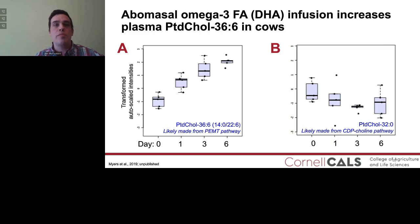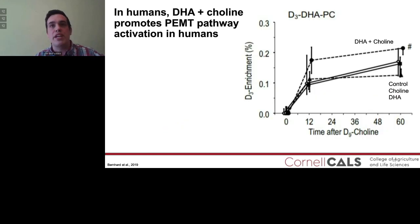You know, in humans, DHA and choline dietary co-supplementation together works better than feeding only DHA or choline alone at activating PEMT. Right, so this is actually a pretty hot topic right now, looking at the synergy of these two nutrients. We're considering the possibility that increasing post-ruminal unsaturated fatty acid delivery, not just DHA, but other omega-3s like linolenic acid, but also MUFA like oleic acid, how might they help boost the activation of that PEMT pathway and support the ability of choline, methionine, or betaine to promote phosphatidylcholine production and alleviate fatty liver disease.